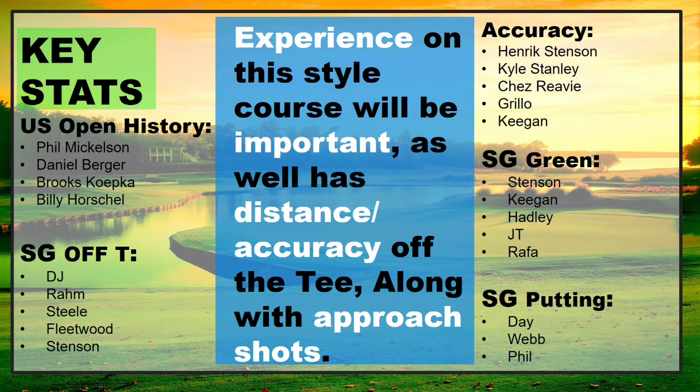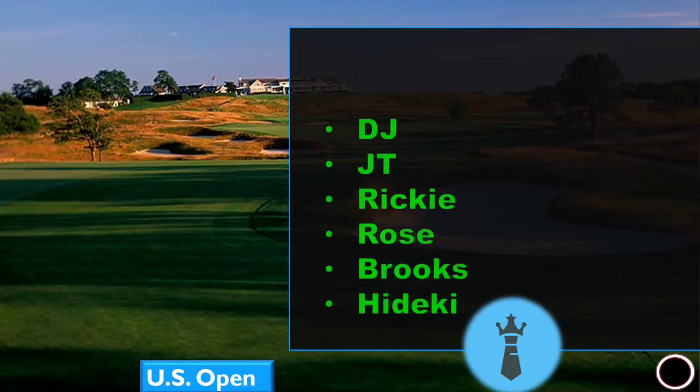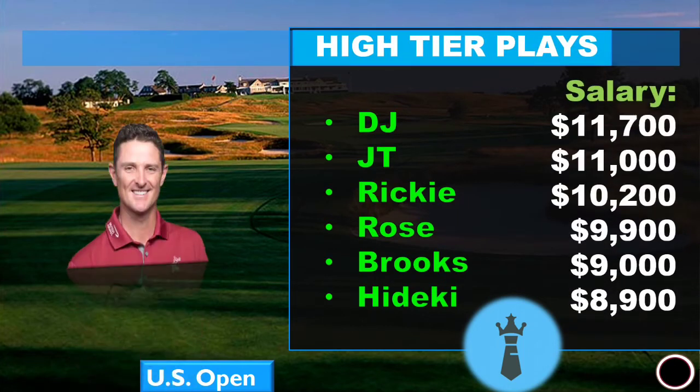Getting into some of the key stats, we are going to be looking at the U.S. Open history, but also just the major history for these players. Strokes gained off the tee, strokes gained to the green. We're going to be looking at accuracy off the tee, and then strokes gained putting. Those are going to be the core stats that I'll be looking at. A little bit of bogey avoidance, but those will be my core stats.